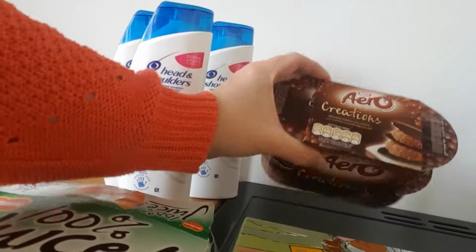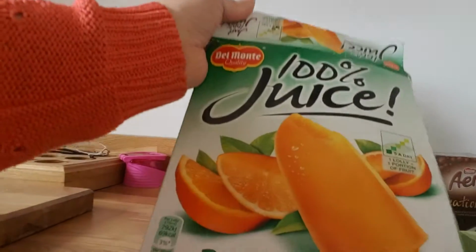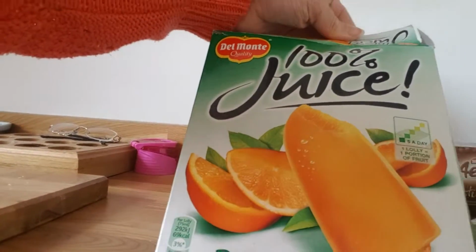She also picked us up Aero Creations, Mr. Kipling tarts, and she had these in her freezer, and they've been there for a while, so we brought them home as well for the kids. So there's 100% juice lolly.